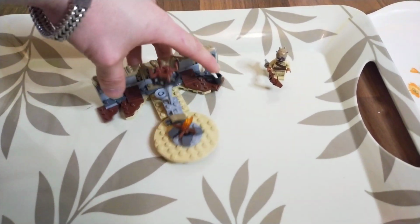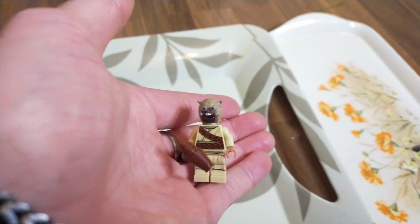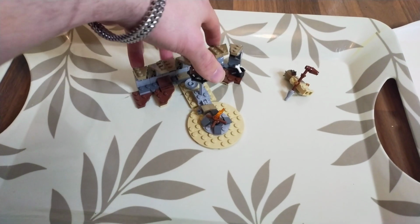So at the end of bag number 2, we have the hut done. We have our Tusken Raider here as well, with his gaffy stick. And our spare parts are here. We got 4 spare parts there. Some nice spare parts there, definitely.